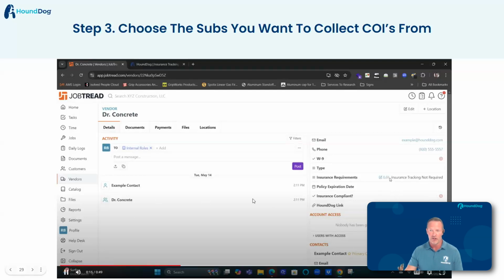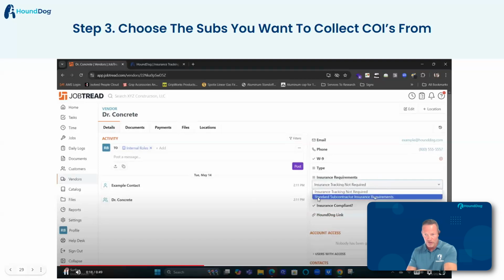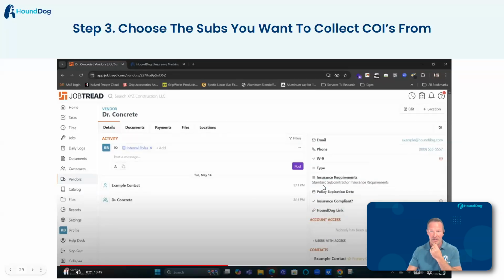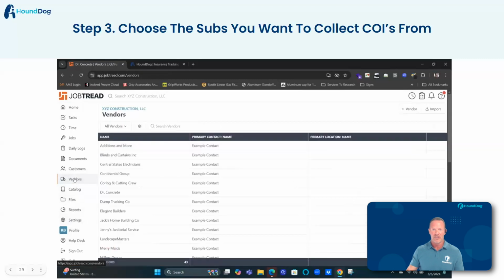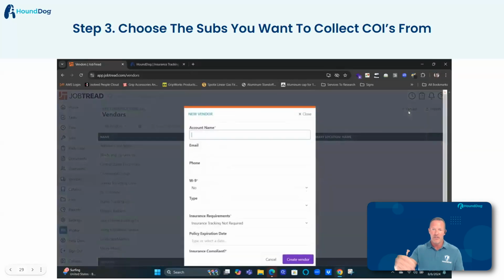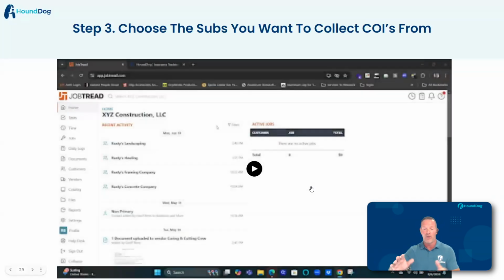That's your existing vendors. So you click here, and that's how you start the process of the emails going out. I'll show you an example in just a second. So let's say you have a new vendor. You want to put a new vendor in JobTread. You just put in, in this case, Rusty's Landscaping. Then we go down and select insurance requirements, right? Take them off do not track to track standard subcontractor insurance requirements, create vendor, and it's done. Either way, whether you have an existing vendor or you are adding a new one, as soon as you take them off do not track to track subcontractor insurance requirements, it's on.